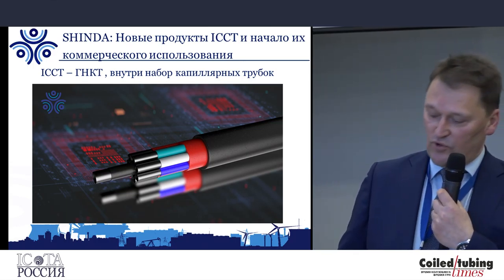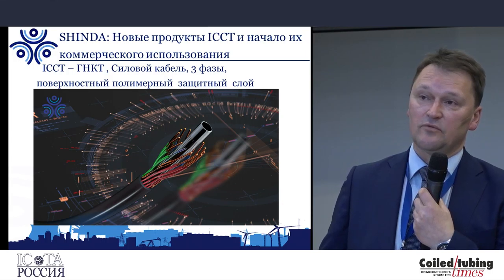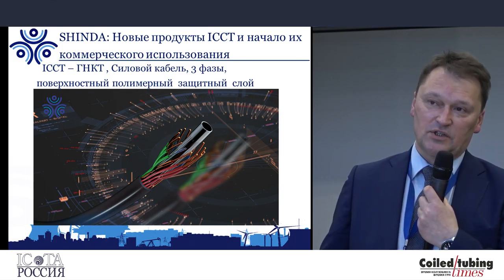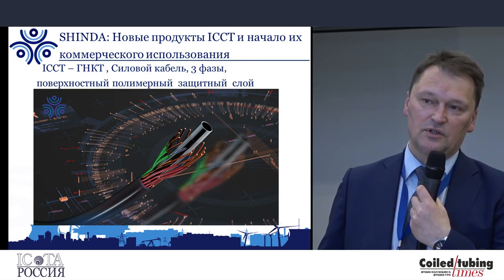There may be logging cables. There may be some power cables and control cables. So everything that we produce like that in this design is informed by the needs and the requirements and specs of the client.